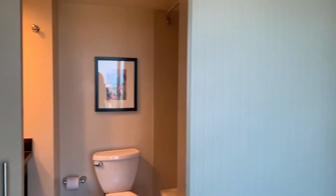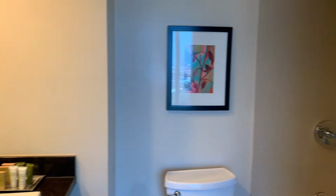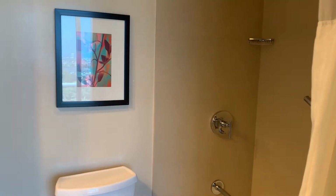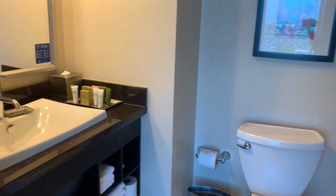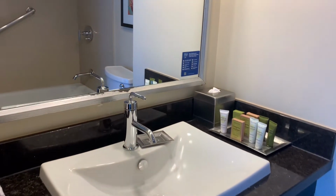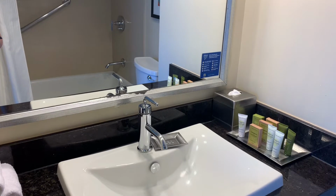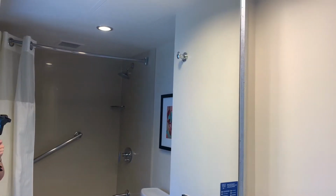Let's now take a look at the bathroom because that's what comes first. So it is a little bit of a smaller bathroom, but it's just me, so it doesn't really make a difference to me. So you do have just your normal standard shower. You have just your normal standard commode. And then you do have your normal standard vanity. Pretty good lighting in here for makeup, so I'm excited about that. You do have your Crabtree and Evelyn products, which are standard with flagship Hiltons. I do like those products. It's really nice and they smell good.